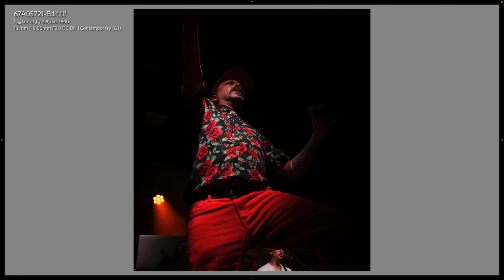Here he is. I was on the ground where people behind me could see over me with no problem, and he came up right in front of me, and I got this shot in mixed lighting. He was halfway in the spotlight and halfway not in the spotlight. It turned out kind of cool.